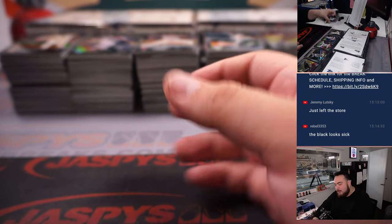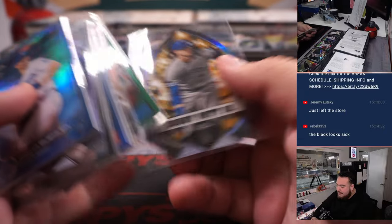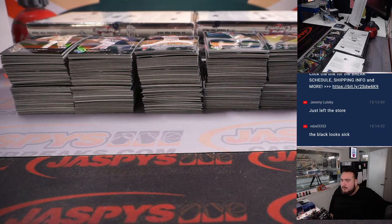So you get about maybe what, four to seven? 1, 2, 3, 4, 5, yeah. I've seen on average between 4 to 6, 4 to 7 numbered cards. Some boxes have a lot of numbered cards, some boxes have at least 4. It all just depends.